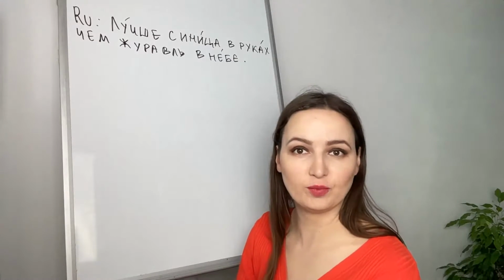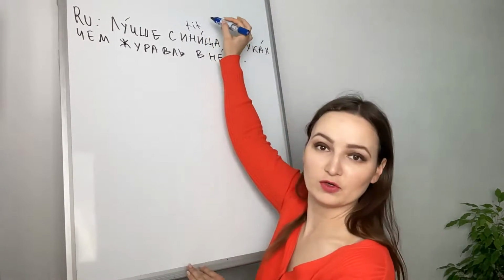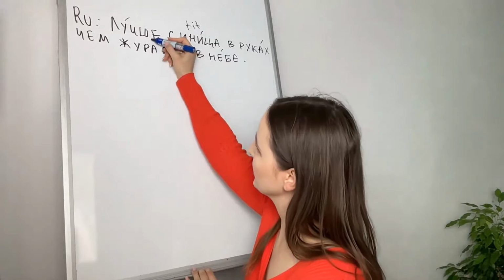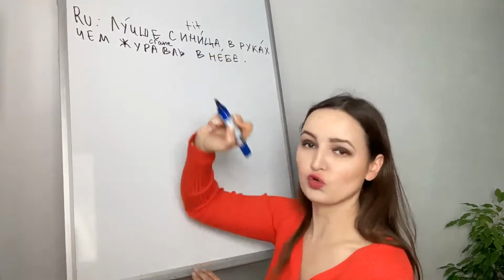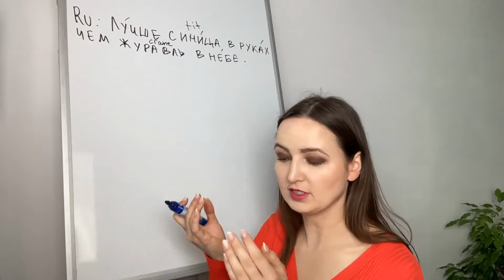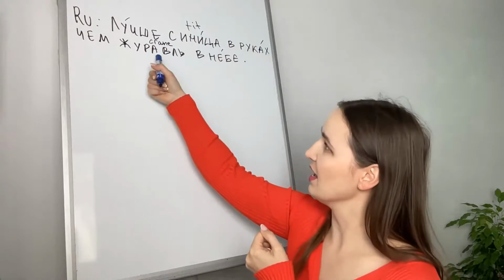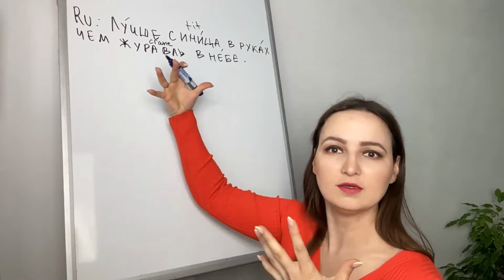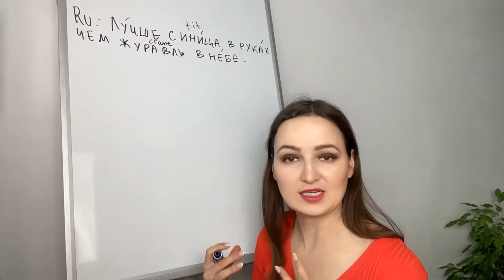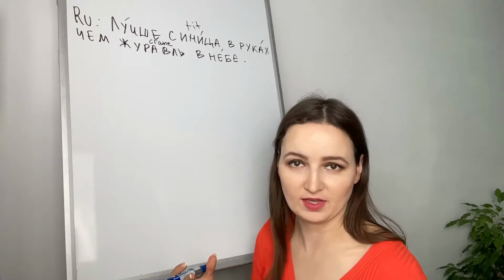Here we have two birds. The first one is tit. If you don't know this bird, Google it. And журавль is a crane. So, it's better to have a tit, синица, in your hand than a crane, журавль, much bigger bird, but in the sky. So basically it means it's better to be content with what you have than to risk losing everything.